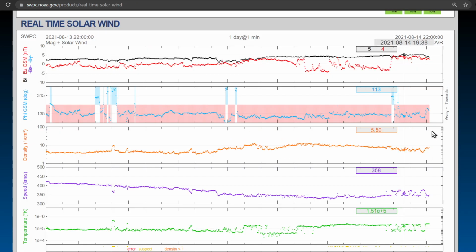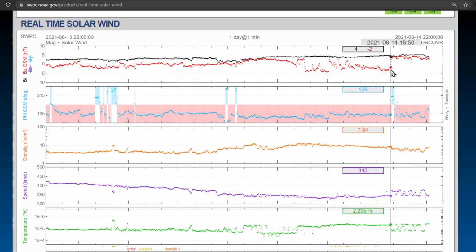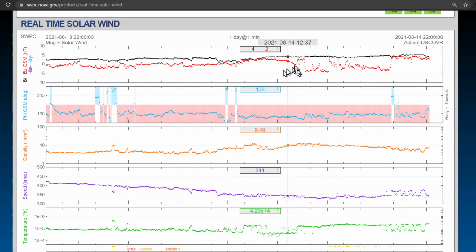Here's your DSCOVR data. And what we're looking at here, the Bz, not much going on with that either. It got to like -4 a couple times there, but nothing really to move the angle of our magnetic field to let that stuff in. There really wasn't much coming anyway.